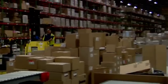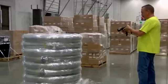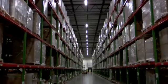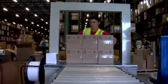Cummins Filtration is the leading designer and manufacturer of filtration and exhaust components for heavy-duty powered equipment. And it's a 600,000 square foot facility that is designed for cross-dock operations, receiving on one end of the building and shipping on the other.